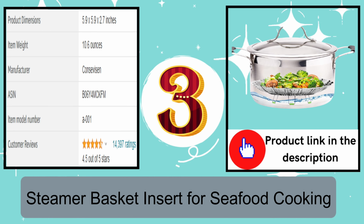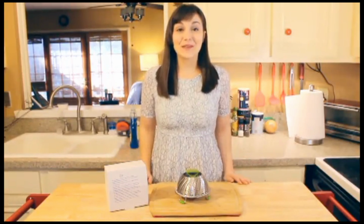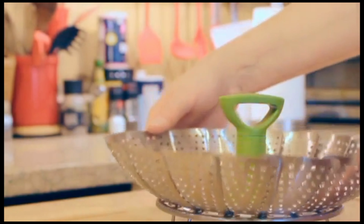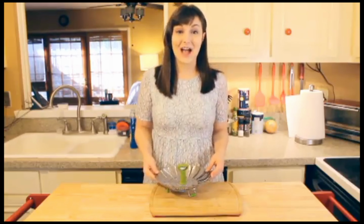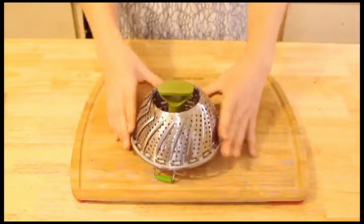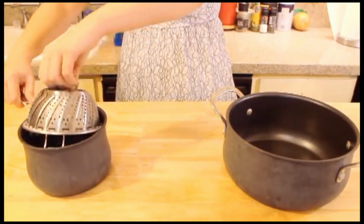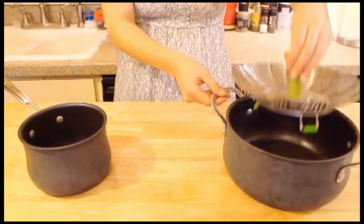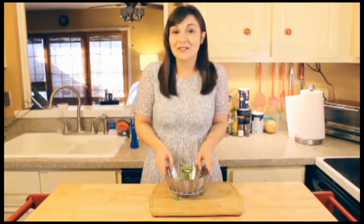Number 3. Steamer Basket Insert for Seafood Cooking. Hello everyone, this is Amy with Consavison. I'd like to show you some more details of our steamer. As you can see, it's made with 18 stainless steel panels, so the steamer is rust resistant as time goes by. And check this out, it's collapsible and expandable. When collapsed, the diameter is 5.1 inches, so you can put it into a small sized pot. It expands to 9 inches once the petals are stretched out, so you can also put it in a larger sized pot as well. You can adjust the basket size according to your needs.